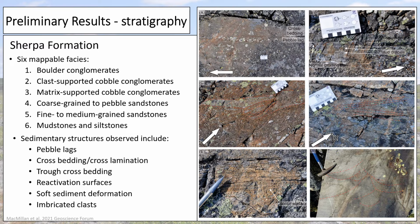While mapping, an abundance of sedimentary structures were observed, some of which are displayed here on the right. So shown here in the upper left image are pebble lags along with cross-bedding. In the top right image, some normal grading with mud drapes. There were some channel-like shapes, either silt-filled or pebble to cobble filled. Here you're seeing some silt-filled channels. There was planar bedding. In the bottom left picture here, there are some reactivation surfaces. And then in the bottom right, there was some trough cross bedding. These were just some of the many sedimentary structures observed. So the facies and their associated sedimentary structures are indicative of a very active, high-energy environment with fluctuating fluvial influences.